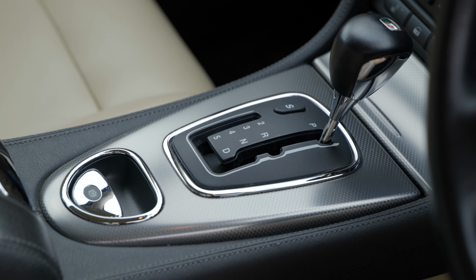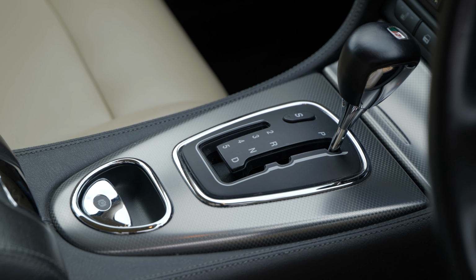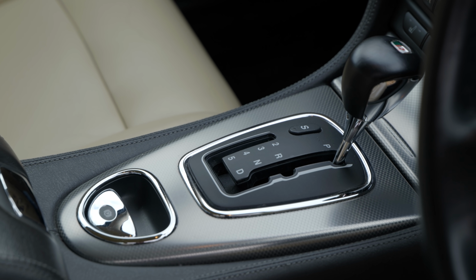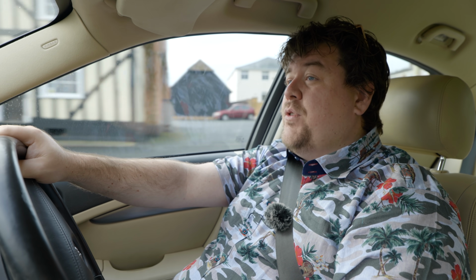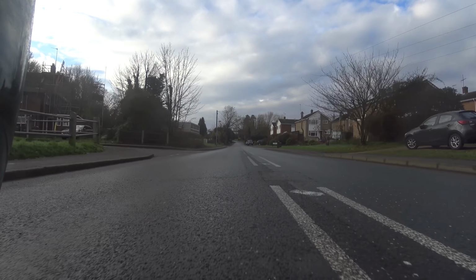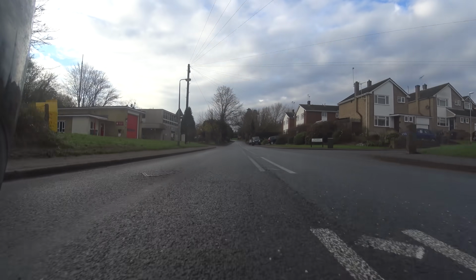The sole gearbox option in the R was a 6-speed automatic, which is operated here through a very old-school J-gate system. Notably, this car actually got the 6-speed before the XK, which was still stuck with the 5 at the time. Being a supercharged lump, throttle response is instant, and for bimbling around town, it's actually a very good car.